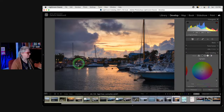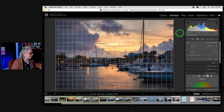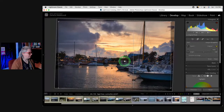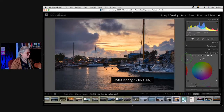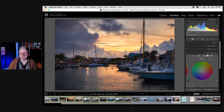And I can't tell if this here is leaning or like a ramp, because I want to straighten that. If this is a walkway that's actually flat, then that is now straight, and the boat's crooked. So you kind of have to decide what looks better, what feels better. I think it looks okay the way it is.